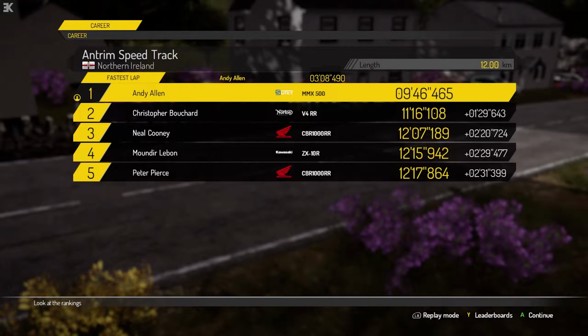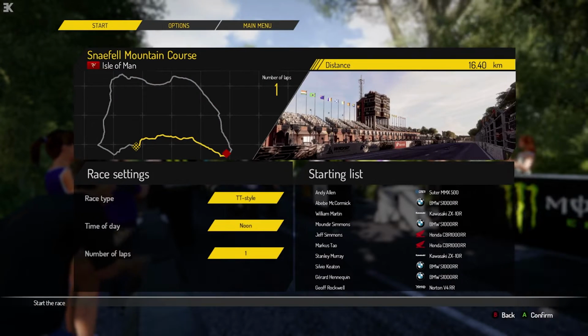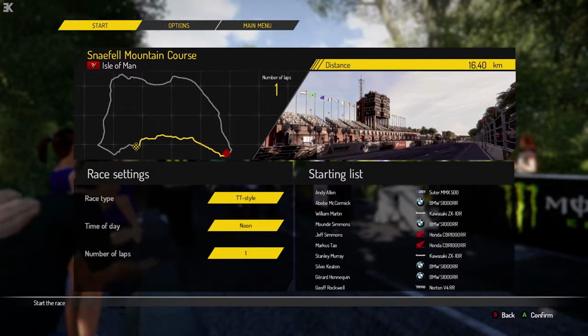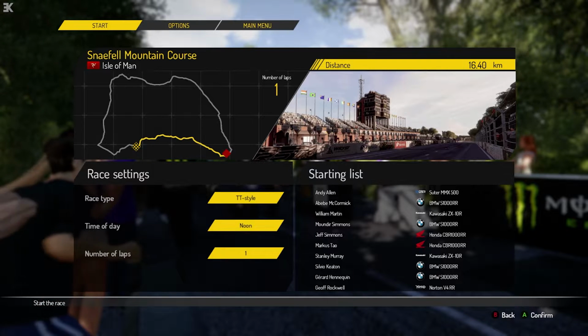So second time round, we went even quicker under the 10-minute barrier, and as you can see, our fastest lap comfortably quicker than we did before, 3 minute 8.4. So overall, won by 30 seconds ahead of Russell's Kawasaki and the EBR rounds out the podium. Next up, we head to the TT circuit for the last sector.